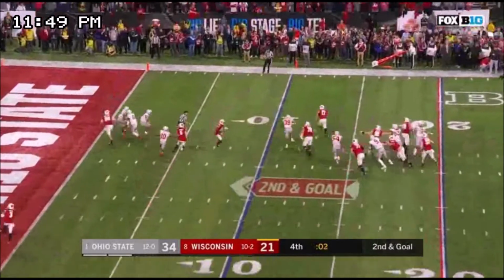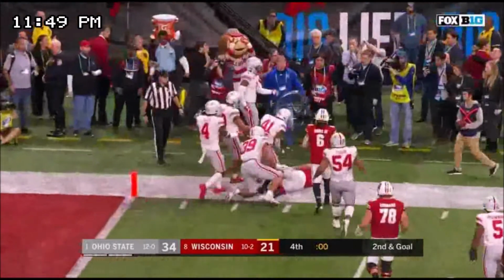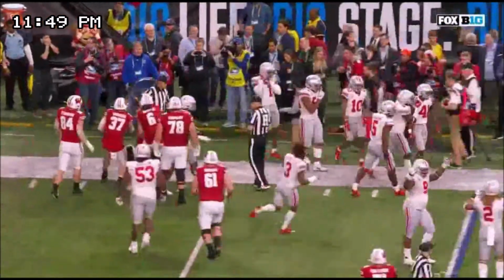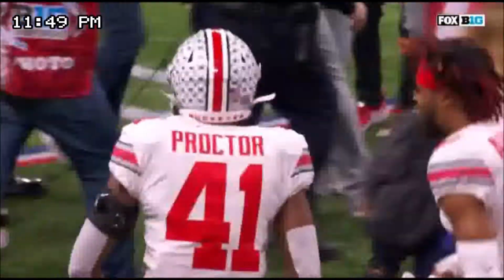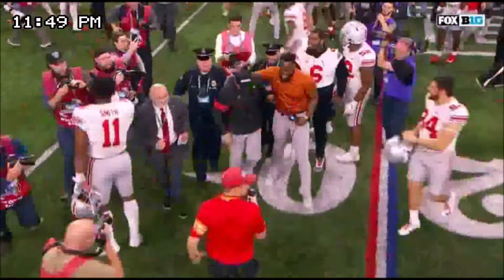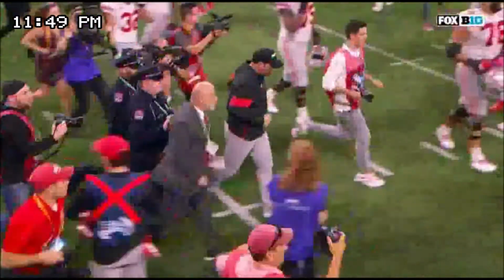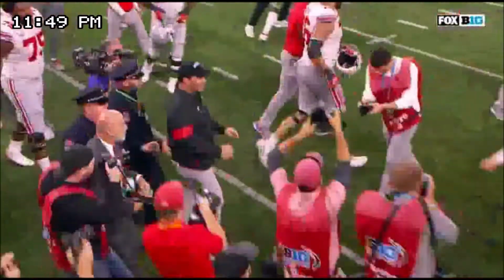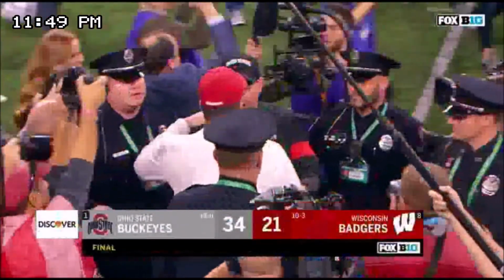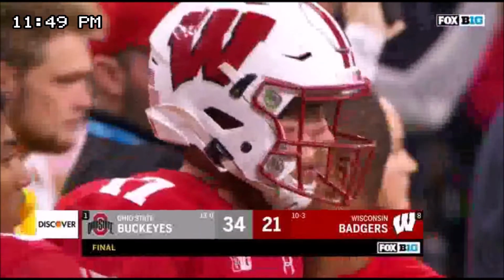Cone steps up, runs it. And Cone, he got drilled. Wow. Josh Proctor. And that is the end of the game. The Ohio State Buckeyes win their third consecutive Big Ten championship and fourth in the last 6 seasons. It's their 38th Big Ten title overall. 34-21.